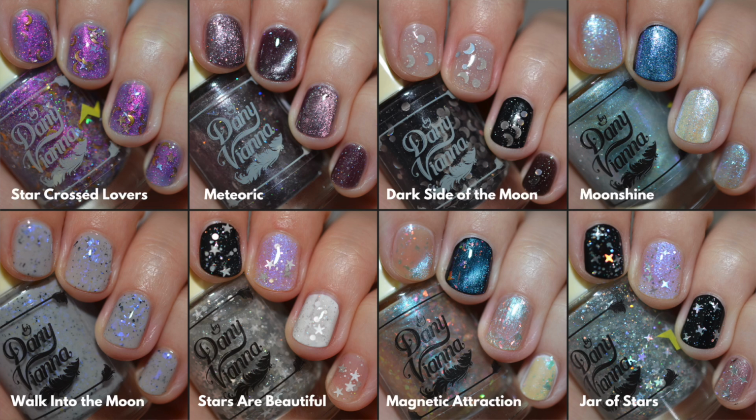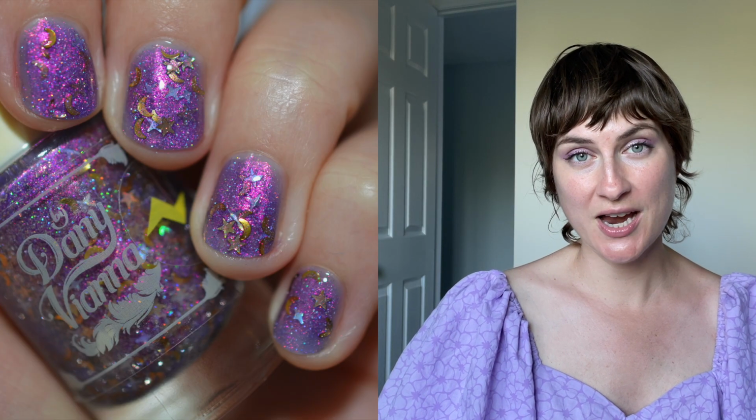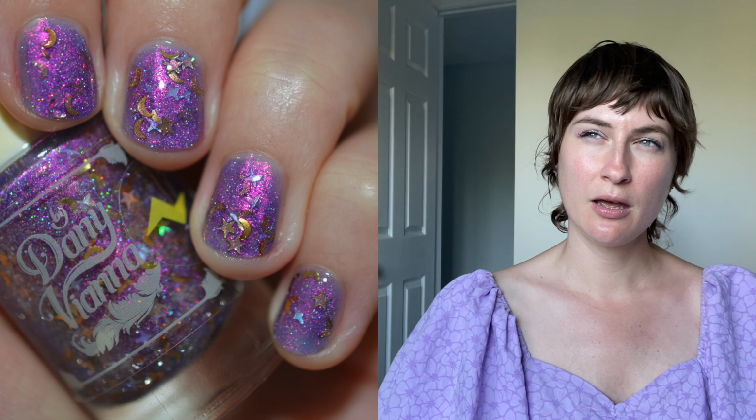I am having a very hard time picking favorites because I just love this collection. But Star-Crossed Lovers was one of the first ones I tried, and it's giving, I can't remember if I saw it on TikTok, but it's called like whimsy goth. I don't know, maybe that wasn't right. But like kind of 90s goth vibes. It's like the gold moons and stars. I love it. And I love the purple base. So that one I cannot wait to wear again.